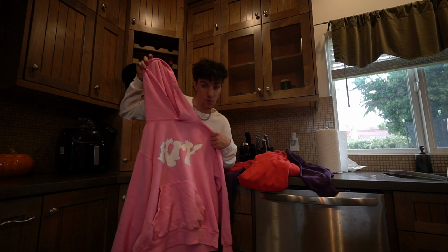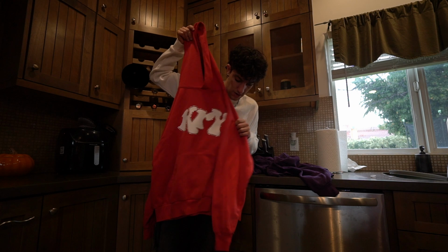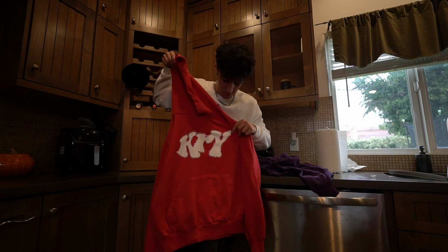But we got this bubblegum pink colorway. Love this colorway so much. I've never dropped a red hoodie, so I don't know, but I really like this colorway as well. Cool little essentials piece.